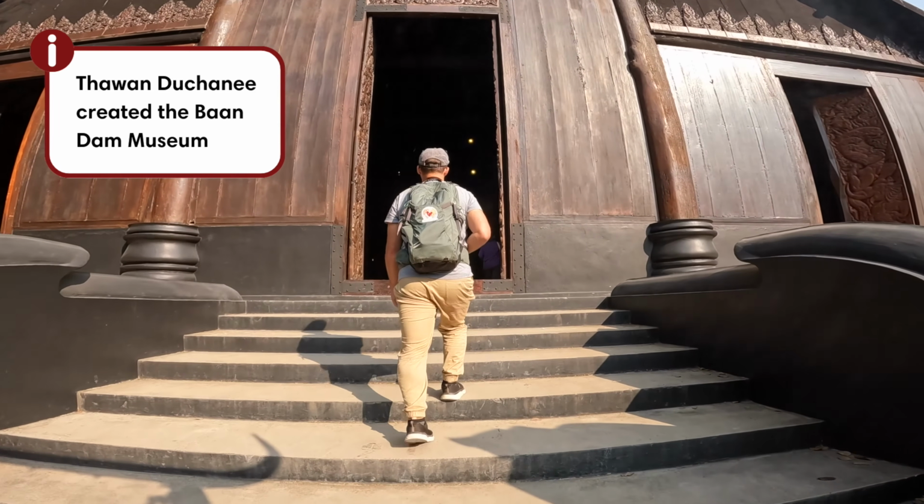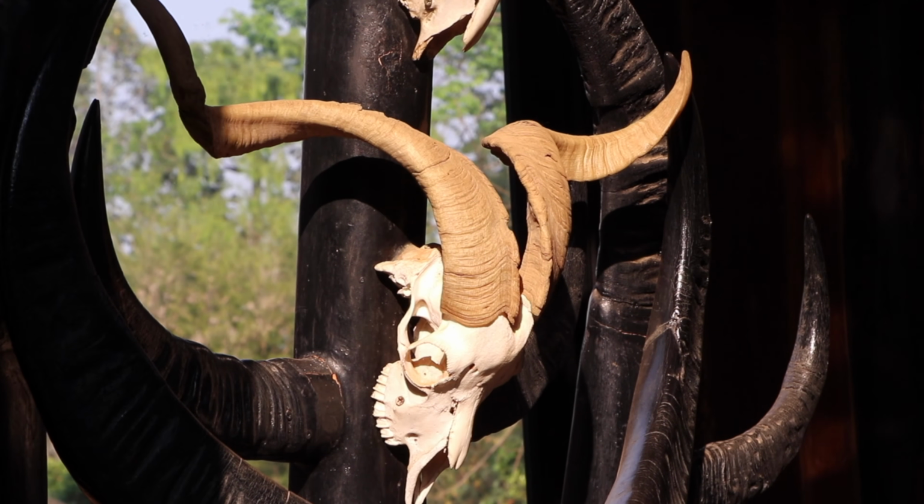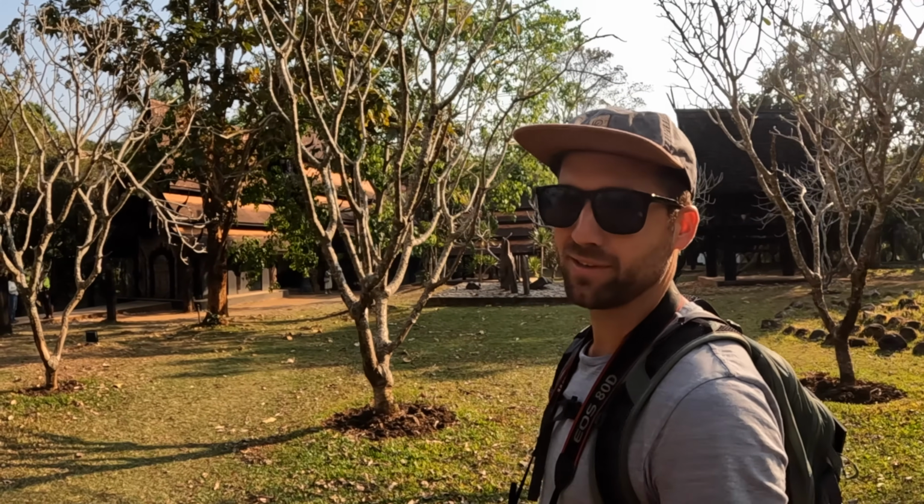Inside the structures, you can find collections of paintings, sculptures, animal bones, skins, horns, and silver and gold items. Something a lot of people don't know is that it's actually more than one black house. There's 40 of these black houses scattered across the property, so a lot to explore.